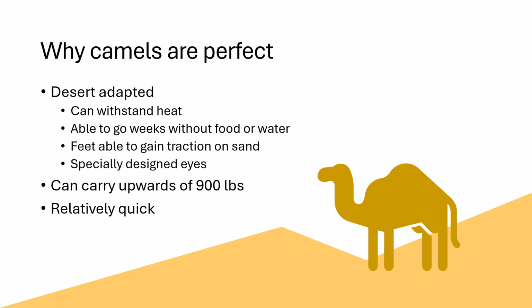Camels proved to be the perfect beast of burden for this. It used to be ox, but when camels were introduced, they became dominant because you can see here, they can withstand heat incredibly well. Their humps can store tremendous amounts of calories and water. Their feet were designed to be able to walk and gain traction on the sand. Even their eyes, they have specially designed lenses that can withstand salt and abrasions and long eyelashes to keep them clear in the desert storms.